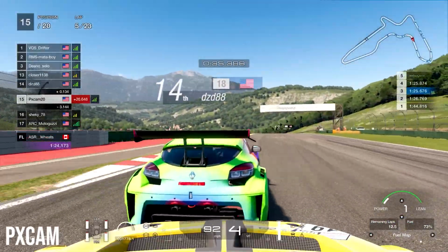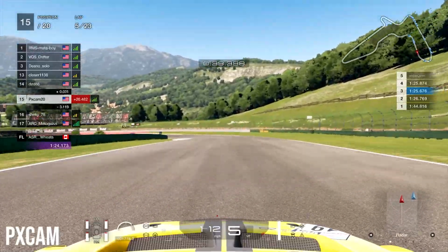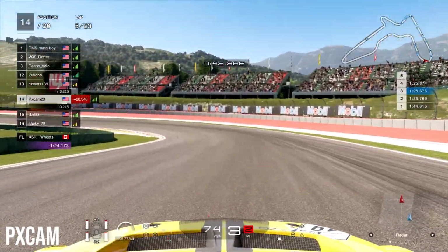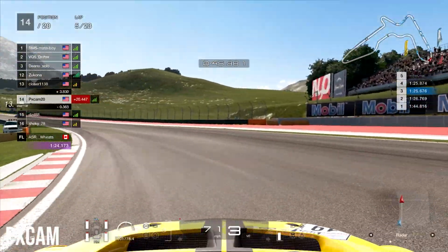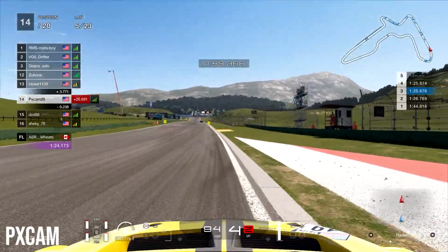But off of the exit, we get a really great run. He goes into the right hand side. We attempt to go for that power move again onto the inside, try to go for the overtake, he backs out right before the corner, and that is P14 for us. So in the span of 5 laps, we gained 4 positions.